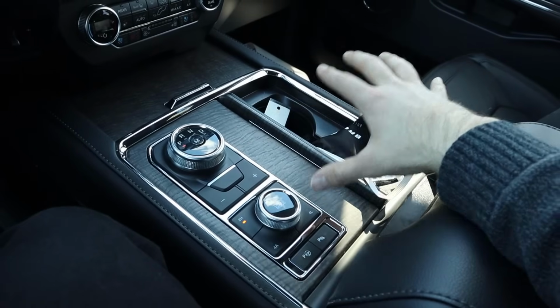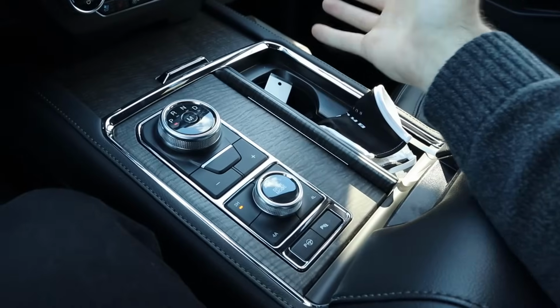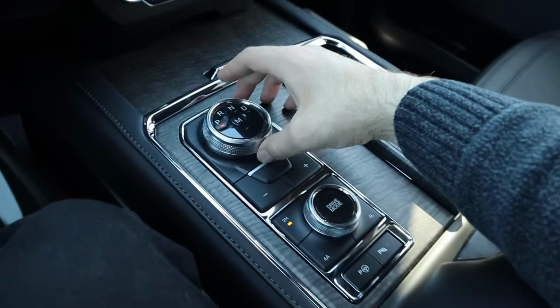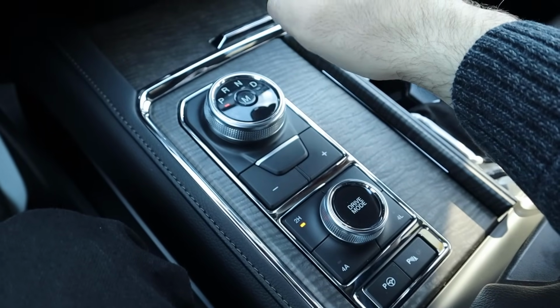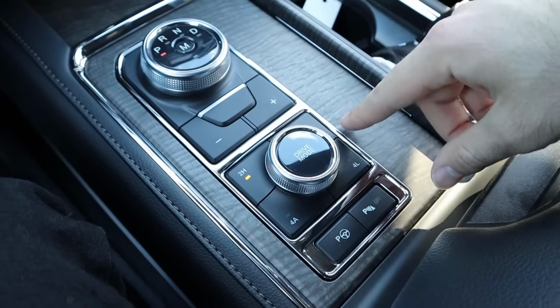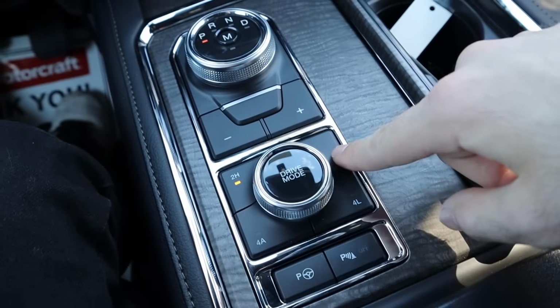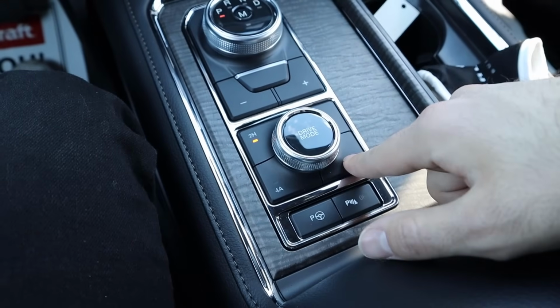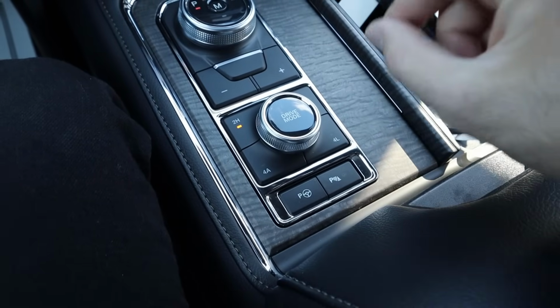Unlike in the F-150s, this area is a little bit different. So yes, you still get the wood with the cup holder covering, which that's all the same, and then there's more wood trim around this. But we've got the little dial shifter, and it does have the manual mode, and then you can shift the gears yourself with those little buttons right there. And then we've got our drive line select. So you've got your 2-wheel high, your 4-wheel auto, and then over here, you guys can't see it, but it's just a blank switch. And then we've got our 4-wheel low, and then we've got our parallel and perpendicular parking assistance and our parking sensors, turn them on or off.